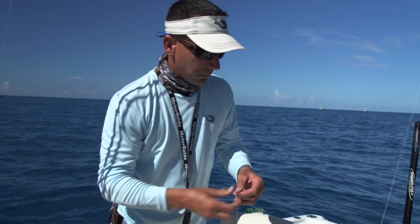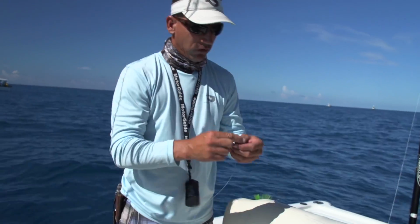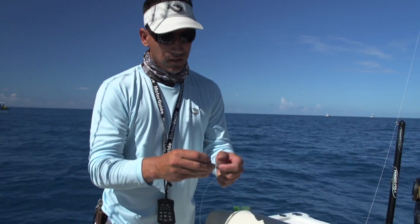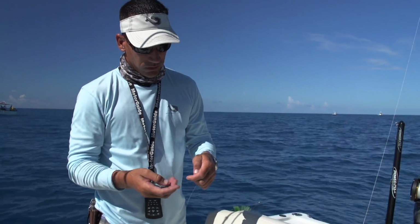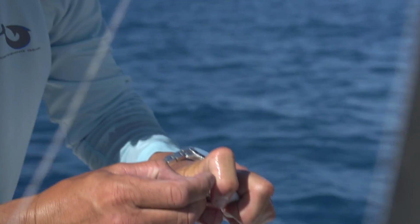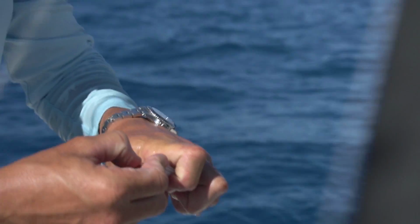So just really important out here, we're going to put one down on the bottom. It's just a really long section of fluorocarbon leader, just a 40-pound section. We're just going to use a nice 5/0 trocar circle hook. We're going to put a drop of live bait down to the bottom. We got some ballyhoo plugs that we're putting out back, but we're going to send a pinfish down.